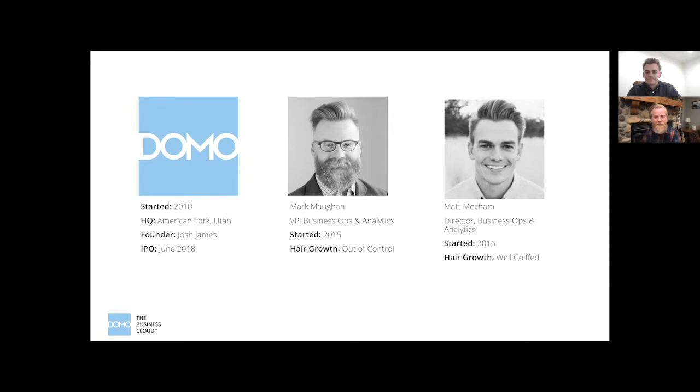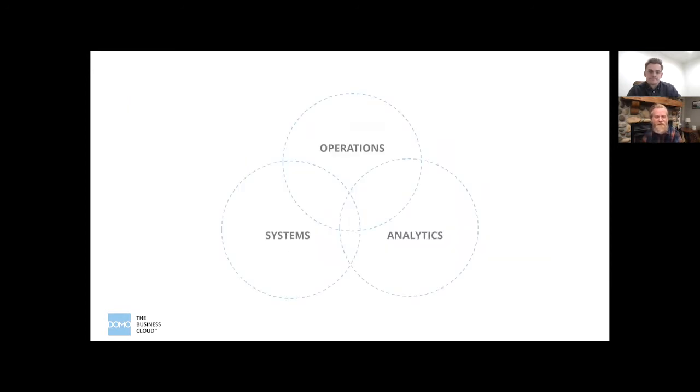So here at DOMO, my team is responsible for three key areas. Operations, which is all the business processes and the operational components of the business. Systems, which includes both systems that we purchase within the company as well as things that we build to internally use. And the last piece is analytics. We have a team of business analysts that are leveraging the DOMO product to analyze the business and to provide insights to our executive team and to other members of our leadership team to help them run the business on.